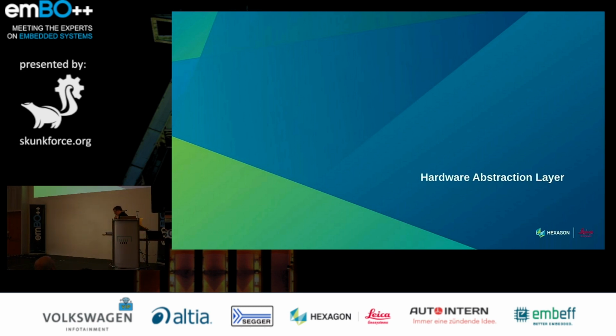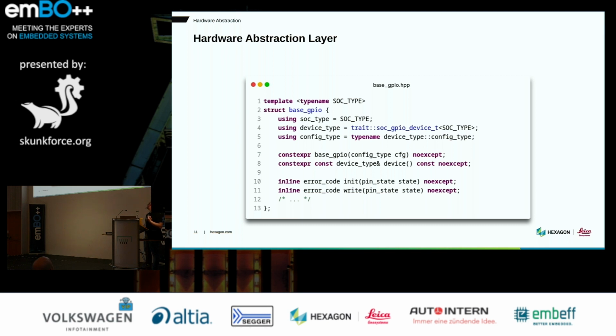So, for this you have the normal possibilities for abstraction. You have runtime abstraction, interfaces, callbacks, or you have compile-time abstractions like templates, header injection, or link injection. The approach I prefer looks something like this. It's more or less a mixture between header injection and template injection.